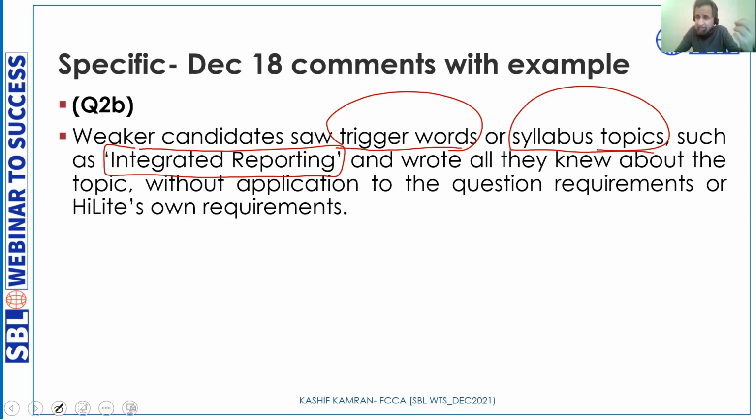How many of you do that? How many of you just pick the trigger word from the question and say, oh, this question is from this topic, let's put everything we know about it? I hope none of you do that because you're just 12 days away from your exam paper. But that's a very weak approach towards your paper, that you pick up the trigger words. Is that clear to all of you? We came across this question on integrated reporting yesterday on day 2, which was asking for the roles and benefits of integrated reporting. Okay, great. Thank you, Wakas, for confirming that.